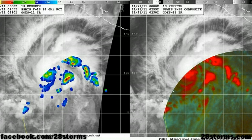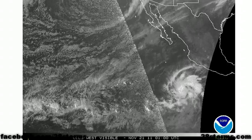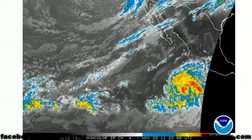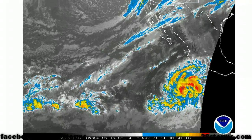This is the most recent satellite pass of Tropical Storm Kenneth. Unfortunately, the satellite missed the majority of the storm, but we can still make out the southeast quadrant, and we can see that the inner core is getting its act together rather nicely this evening. And the latest trends based on the visible and enhanced infrared imagery would suggest that Tropical Storm Kenneth is well on its way to becoming the next hurricane of the 2011 season.